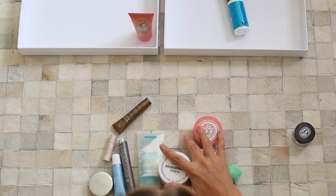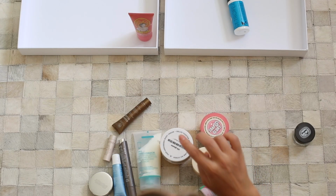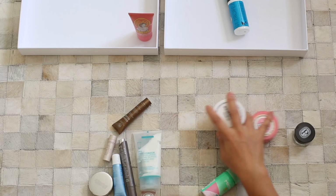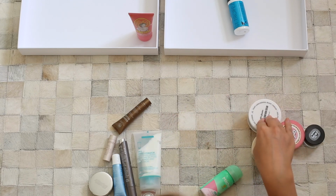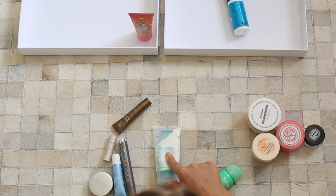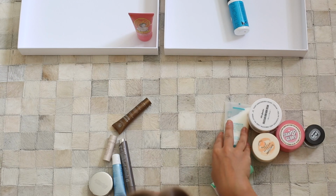I have 3 body creams in here as well, Soap & Glory Sanctuary and Brazilian Bum Bum Cream. These are all about half full, so I'm going to keep them because I like them all. I'm probably going to take the Bum Bum Cream on holiday next week. Then I have the Chemistry brand Hand Hydrator with hyaluronic acid. Really like that. That can stay.